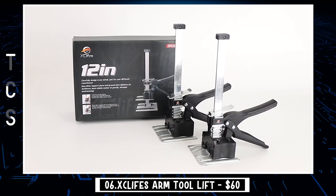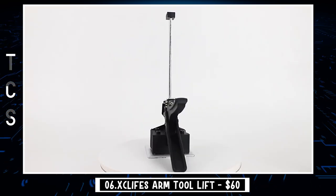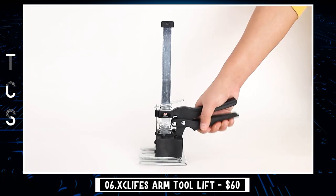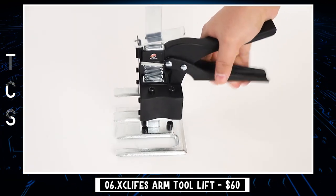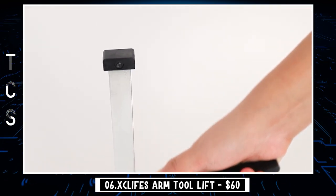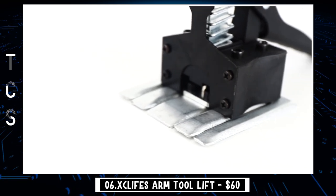Sklife's arm tool lift is our next gadget. Wall tile leveling device, the height can be easily adjusted by pressing the handle. All steel floor, super high quality force saving arm is used for lifting, pressing, precise fastening, and control. Free height adjustment, accurate positioning, and fast lifting.